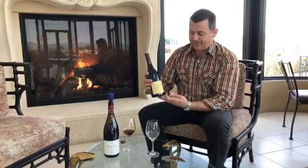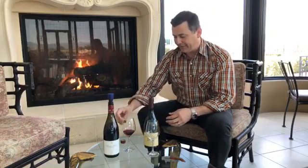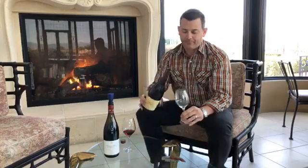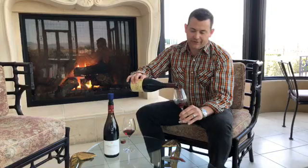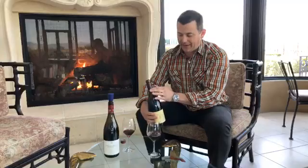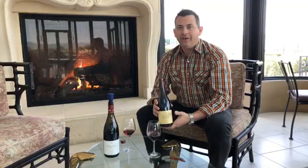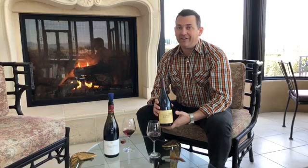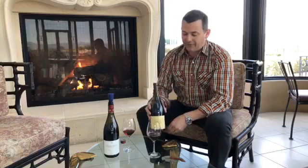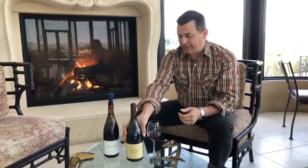2017 Famous Gate. This is an entirely different animal. Let's try a little bit of that. The Famous Gate is going to be a wine that we make in a very different style. We're intending this wine to be an extremely serious, food-friendly wine. This is a wine that is made to age as well.